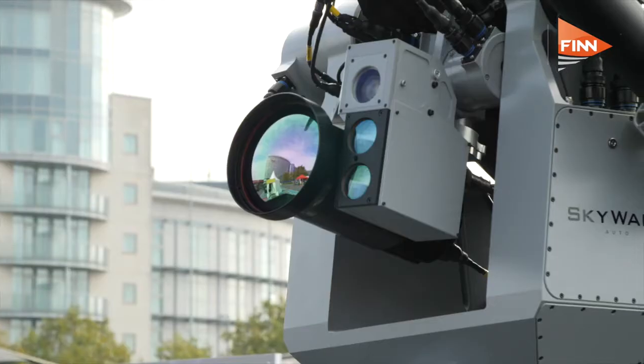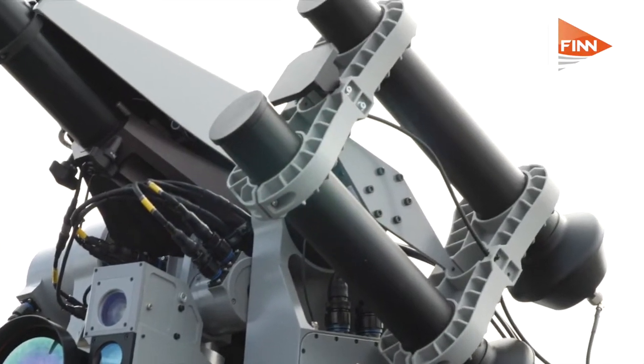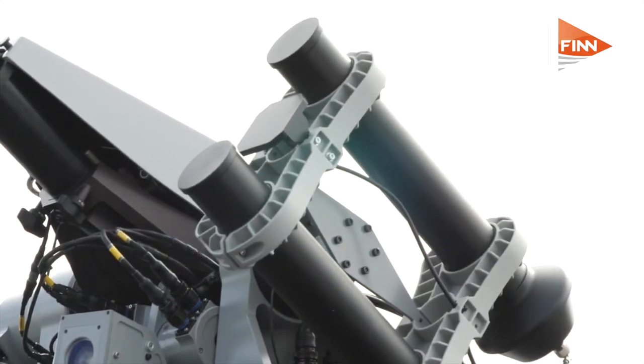It's low key. You have this clamshell system that we have here, which would cover the full system, and then when it's ready to be deployed, that clamshell will open out, and the system's deployed rapidly. And it is fully autonomous. So we have an artificial intelligence tracking system built into this system, and that will detect various types of drone and track them. And then the human in the loop makes the decision to fire and physically take down the drone, or to jam it first if that's the requirement.